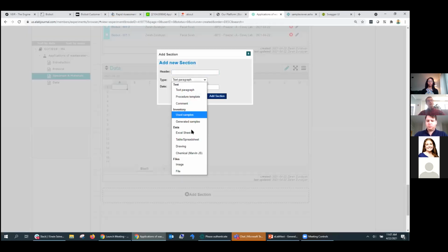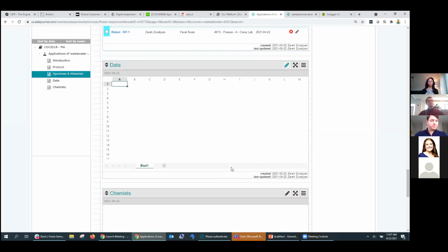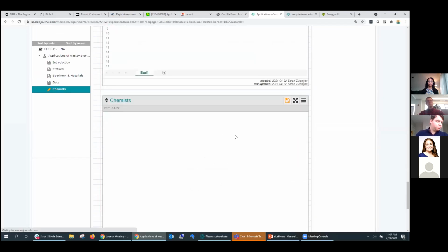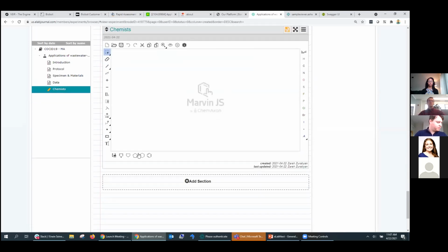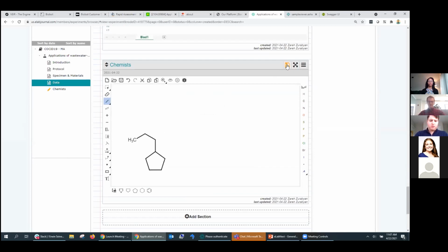Let's see what else we got here. We have a section for chemical drawing. So I know that we have some chemists at the engine. If you would like to draw your chemical reactions in here, you can do that. Please excuse me, I'm not a chemist, so I have no idea what I'm drawing here. But this is fully embedded in the system.